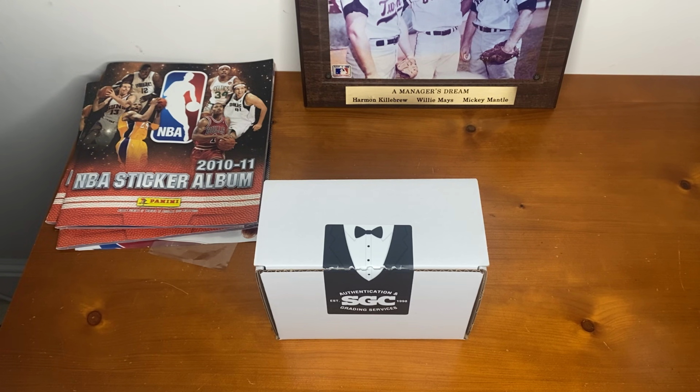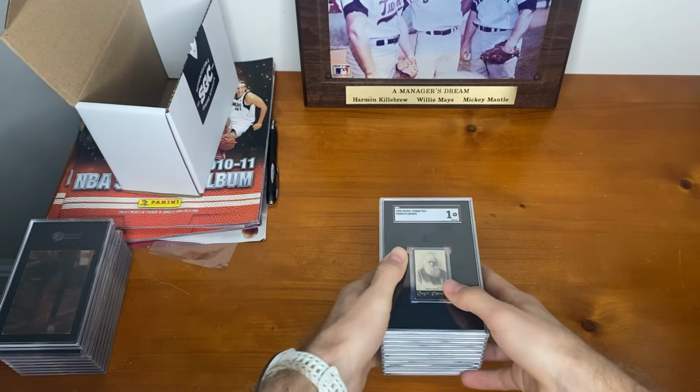Today we only have one box, and I guess we do have two postcards as well, but we're going to do this one box review around 30-ish cards, so a smaller SGC review today. And without further ado, let's get into it. First batch of cards here.